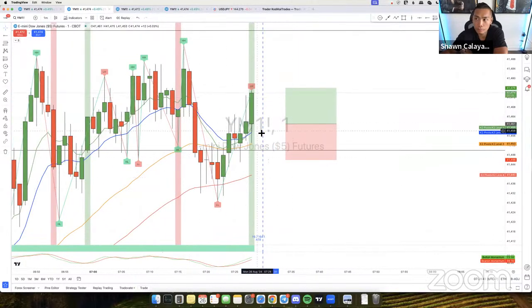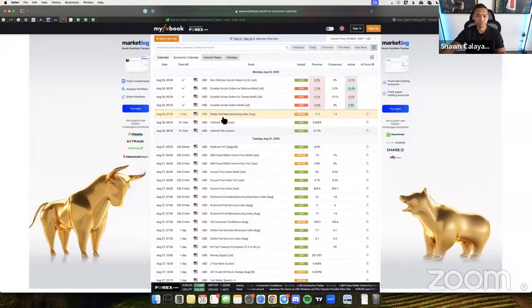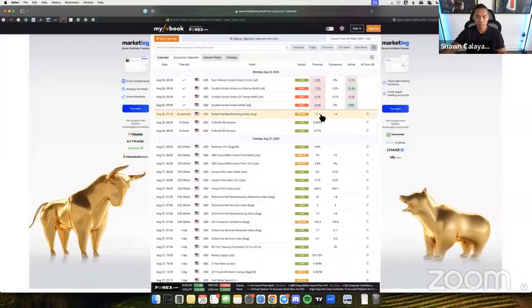We have news coming up in about 2 minutes, so I would probably hold off until news passes. It's medium impact news, Dallas Fed Manufacturing Index, I believe. We got it coming up right here in about a minute. It's forecasted to be negative, or actually, it's forecasted to be positive. So overall negative, but positive in comparison to last week.